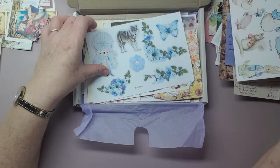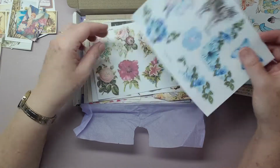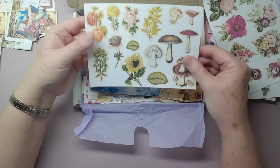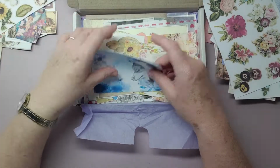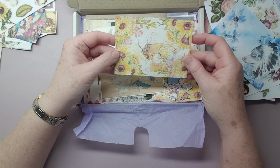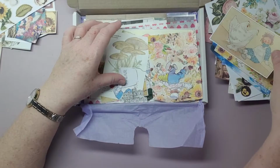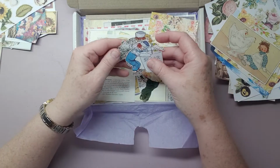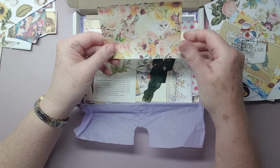And some fussy cuts, Beatrix Potter, some spiritual type ones with the wolf and the dream catcher, some floral ones. These are all very handy. Some floral ones with some lovely mushrooms, so that might stay out because I'm running out of mushrooms. These are very pretty indeed. Very, very pretty. Raggy Dolls, I think that's from. These are all Raggy Dolls, I think. Not that I watched it, but I think my girls did when they were growing up. That's very pretty.